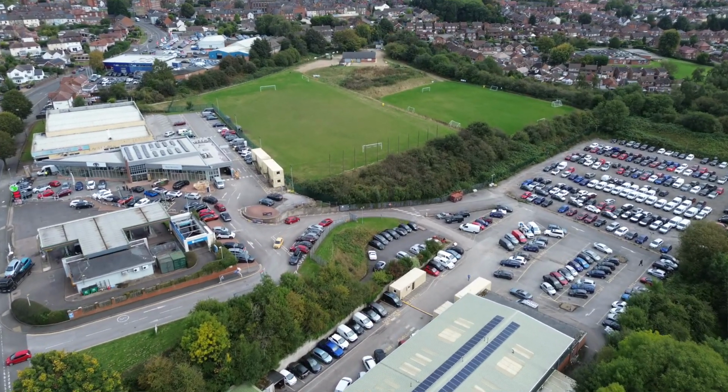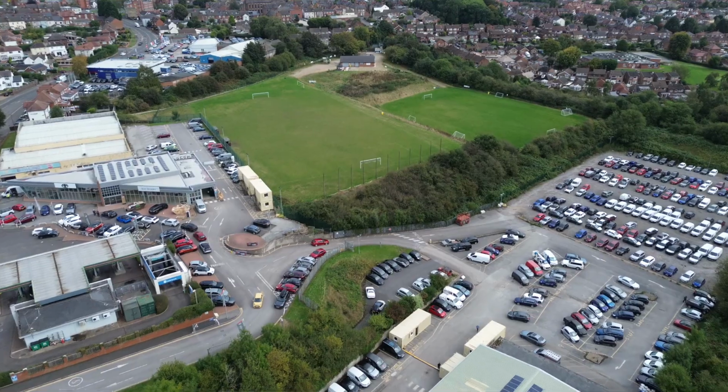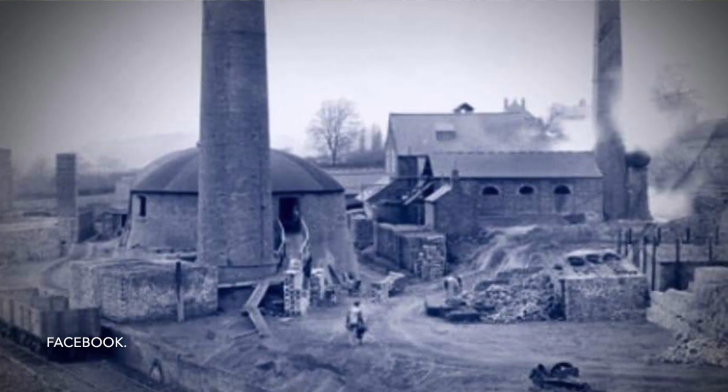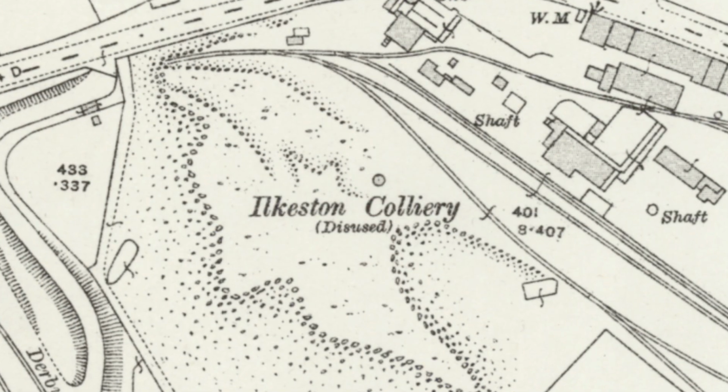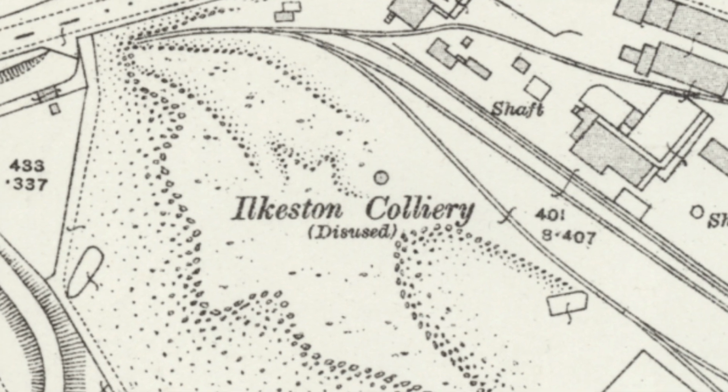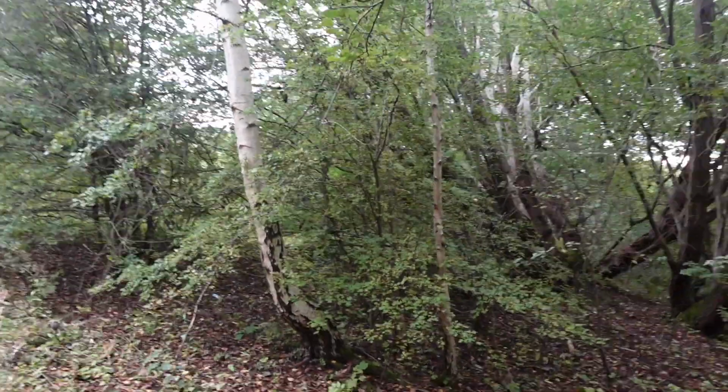Now that only lasted until around about 1910. And at that point, they focused all the attention on the brickworks. And just 3 years later, they built this Hoffman Kiln. That's what we're gonna come and find. Now, if you have a look at this map from around about 1914, you can see that the colliery, known as Ilkeston Colliery on this map, is already disused. That was long gone. So we're not far away from the kiln now.